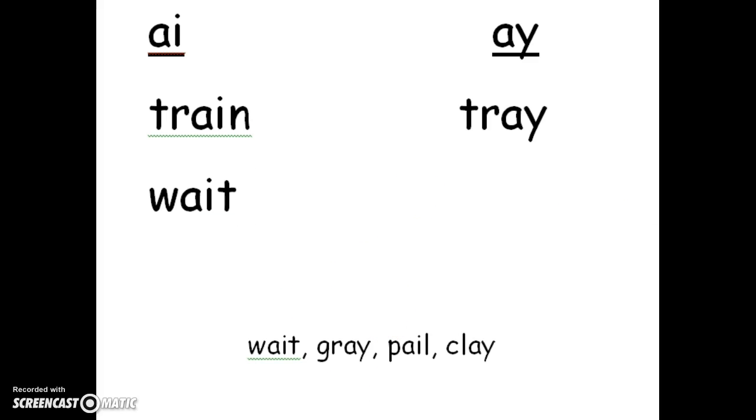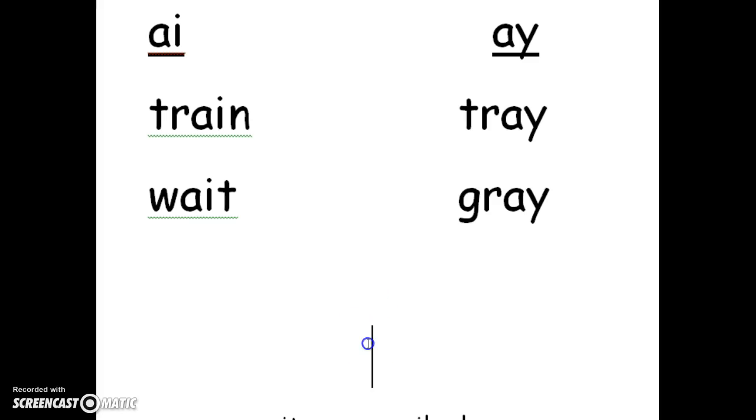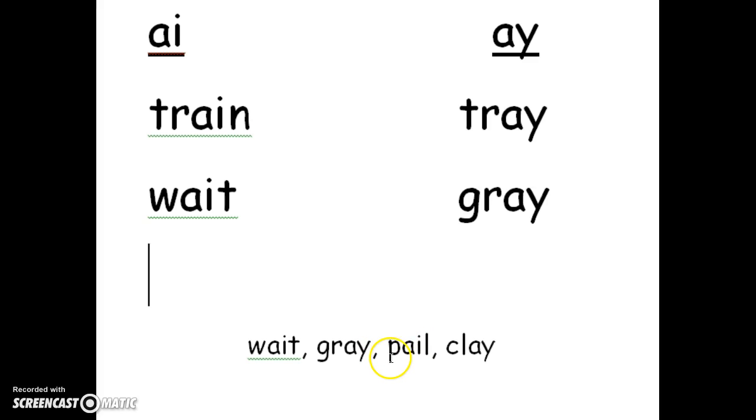Let's look at the second word. Gr-a-y. Gray. In this word, the A is made by the A and the Y at the end of the word. Gray. The third word, p-a-l-e, pale. In this word, the A and the I say the sound A. And our last word, c-l-a-y. In the word clay, the A-Y at the end again says the A sound.